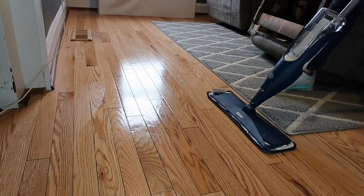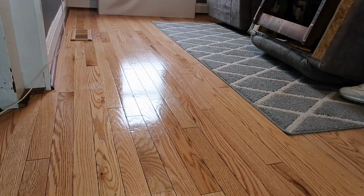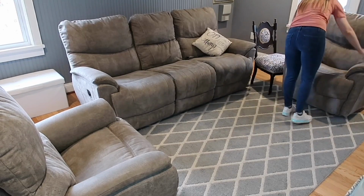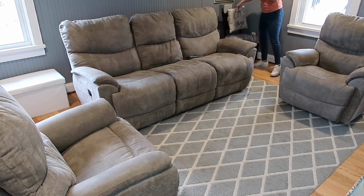But with getting these floors clean, I find it the easiest in this room to work section by section. So I flip the chairs, vacuum and mop underneath of them, and then I'll flip the couch and do the same.